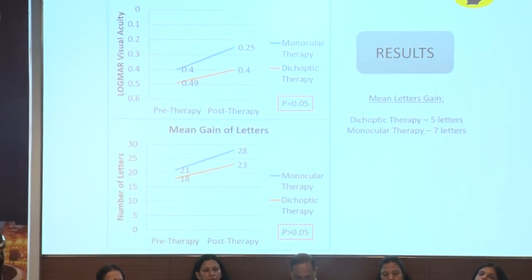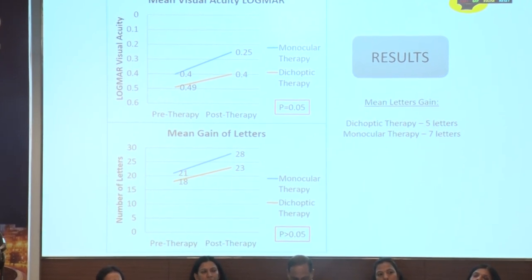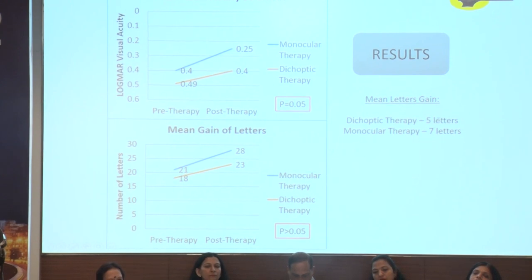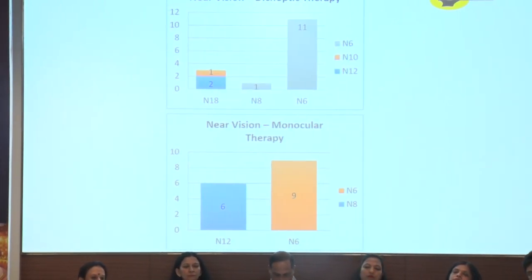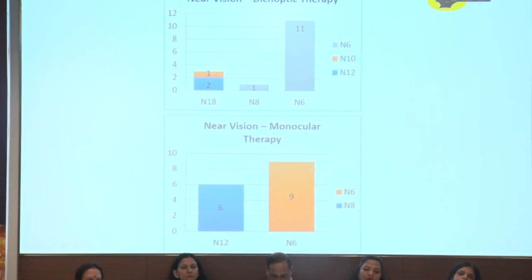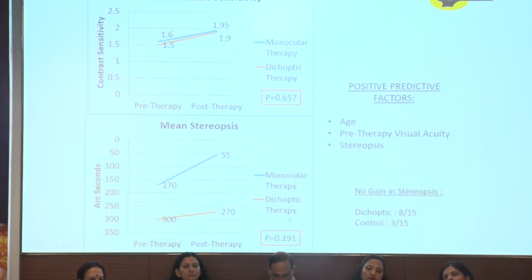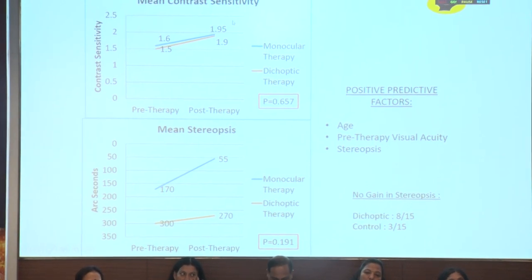So when it comes to logMAR visual acuity, we found that there was a good improvement in both the groups. Mean gain of letters was 5 letters with dichoptic therapy and a mean of 7 letters with monocular therapy. Again, in terms of near visual acuity, with dichoptic therapy, 11 of them improved to N6, and in monocular, 9. Mean contrast sensitivity had a good improvement from 1.5 to 1.9, and 1.6 to 1.95.